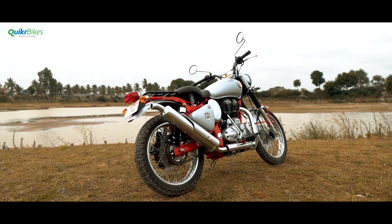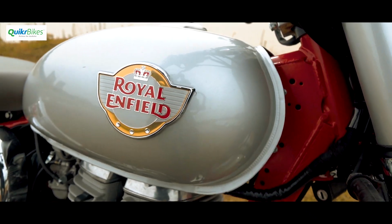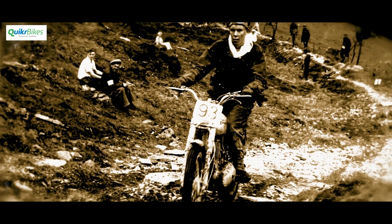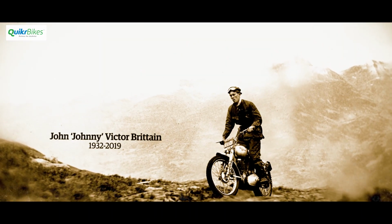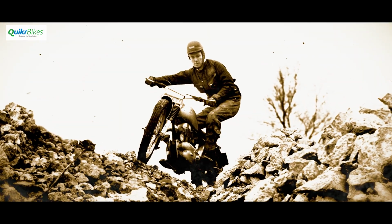When it comes to nostalgia, there is no other brand other than Royal Enfield that really pulls on the right strings. There is always a story to tell, and the Trials 350 is no different. The original Bullet Trials 350 was launched in 1948 and soon after, over the next 15 years, won the international 6-day trial competition 13 times with their star rider Johnny Britton. It was in fact the first production motorcycle to use a swing arm.